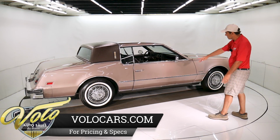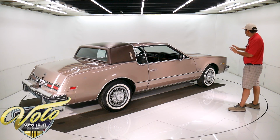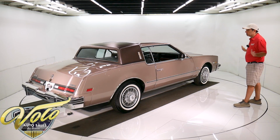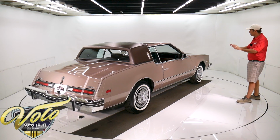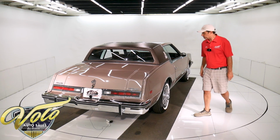There's no door dings. There's no blisters. There's no scrapes from the garage. The body is outstanding. The paint is super glossy. The metal flake is laid out nice. The color is called light sable.